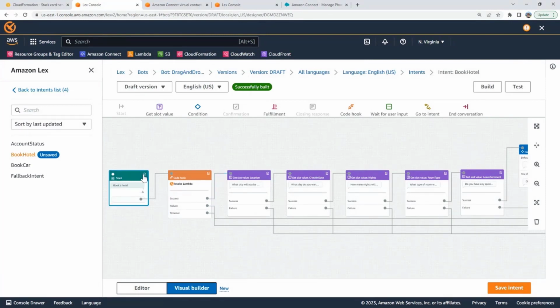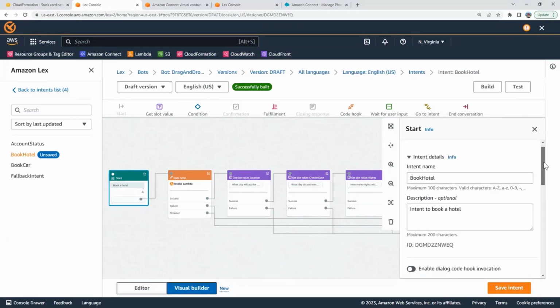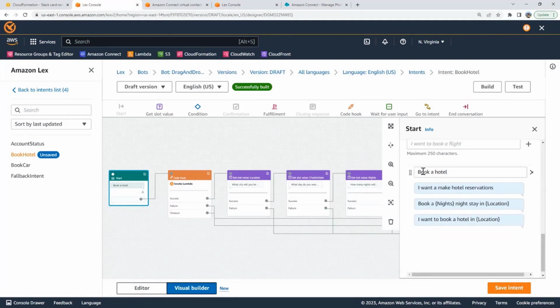We start here with our start block. If we click on this little edit button, we can see the intent and the associated utterances for this intent. In this case, book a hotel. I want to make a hotel reservation. I want to book a 5-night stay in New York, etc. So we can collect slot values as part of this initial intent.